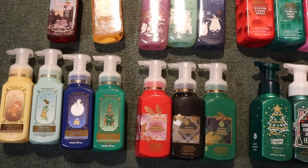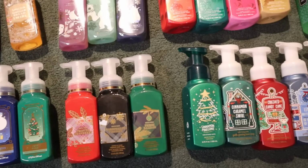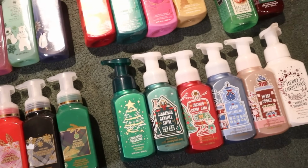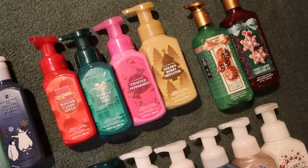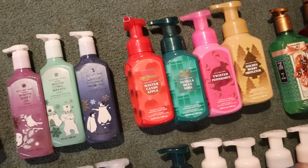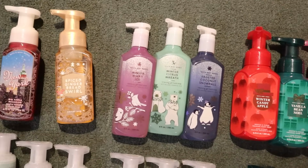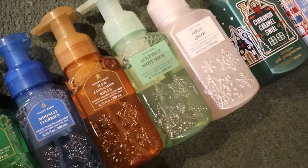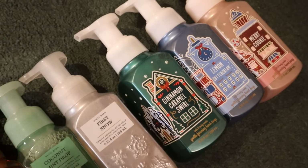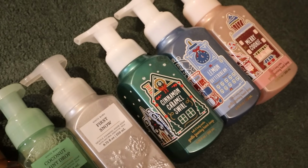This was the last bin and it's Christmas and winter hand soaps. So I actually had already gone through some of this earlier this season when I was looking at what I had, and I decided on decluttering a handful of them. So I already have those separated out over here, but I just wanted to show you. So these ones are the ones I'm going to declutter over here. I know I've got my land of sweets in there, but these are just the duplicate ones.